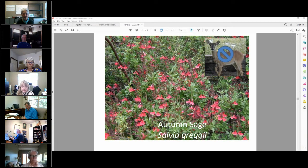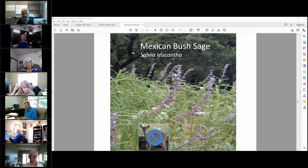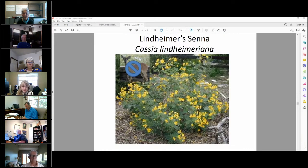The autumn sage here, Salvia greggii, lots of salvia. The different sages, the deer are pretty much not interested in eating the sages. And the Mexican bush sage. Now, here's an example of when I do these kinds of talks, I'm always learning myself. It's true, the deer don't bother this Mexican bush sage, but it's not native, so I learned. But it's still a good plant to have.